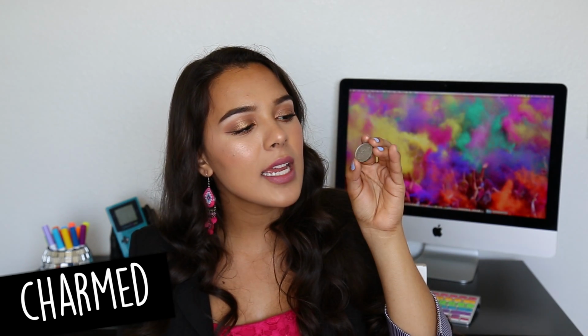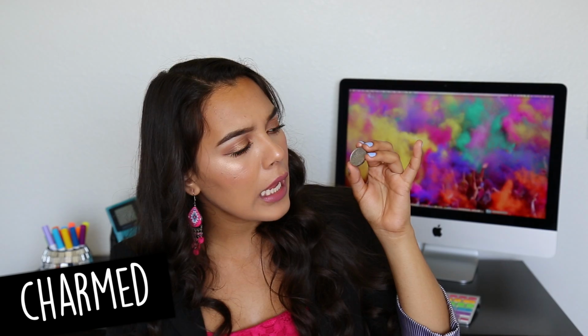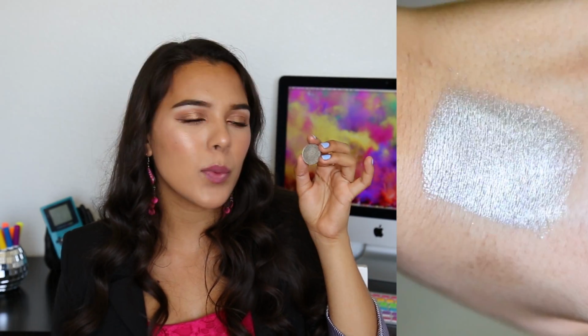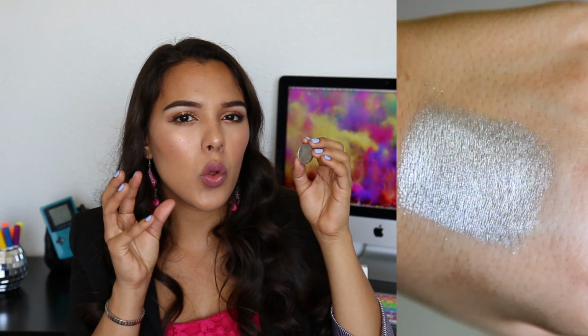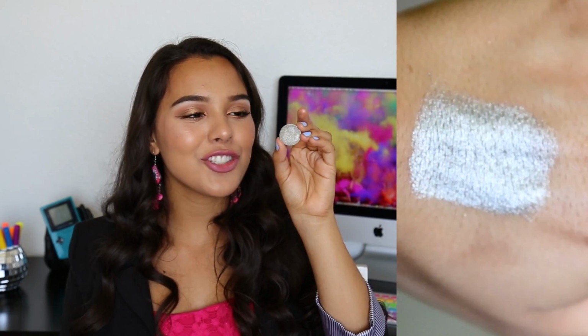The next one we have here is called Charmed, and this is an interesting color. At first it kind of looks like a grayish tone almost in the silvers, but once you swatch it, it's almost a very warm and subtle olive color. I think a lot of people will enjoy this if they're into those almost silverish, almost greenish tone colors. It's definitely interesting. I almost can't describe it. I looked on the website and it's described as a muted silvery light olive. So it's a little bit of everything. It's a little weird, but I like weird.